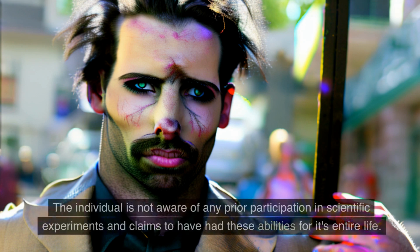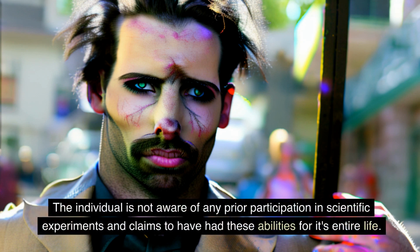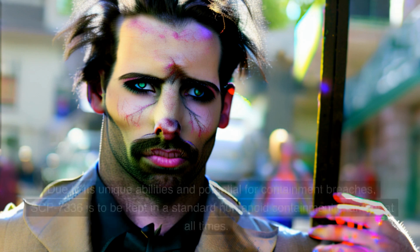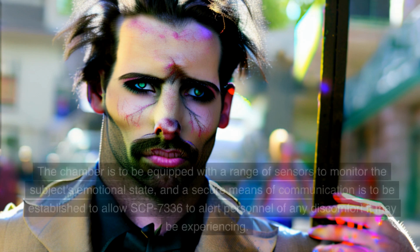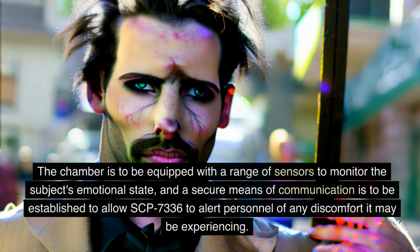The individual is not aware of any prior participation in scientific experiments and claims to have had these abilities for its entire life. Due to its unique abilities and potential for containment breaches, SCP-7336 is to be kept in a standard humanoid containment chamber at all times. The chamber is to be equipped with a range of sensors to monitor the subject's emotional state, and a secure means of communication is to be established to allow SCP-7336 to alert personnel of any discomfort it may be experiencing.